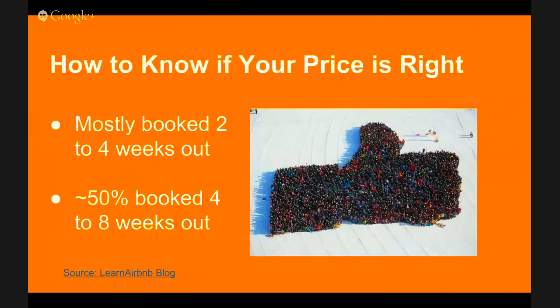So how do you know if your price is right? We've seen this pattern as well. I'm going to credit Jim and Learn Airbnb, his blog, for these actual figures. If you've started with Everbooked and you're asking yourself, do I have my price range set? Are these prices correct? Well, if you're mostly booked 2 to 4 weeks out, your price is right. If you're about half booked and you're 4 to 8 weeks out, you're probably priced about right. The converse to these scenarios would also occur. If you're fully booked between now and the next 2 months at a given price level, you're pricing too low. And the opposite is also true.